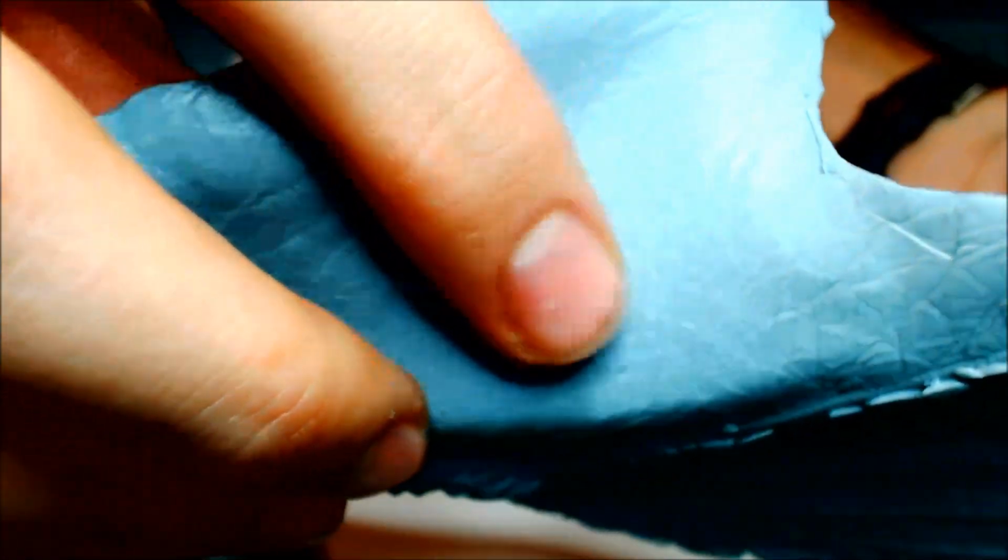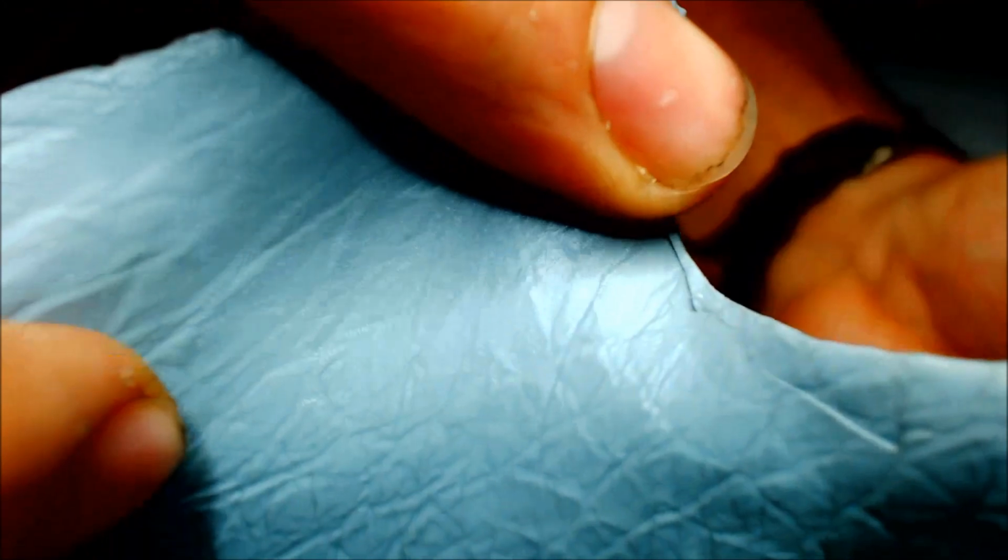I will say there will be some cleanup you need to do on the edge of the wings. Yeah, like here. There we go. On the edge there, but get a good file and it's easy to take that off. So that's that wing.